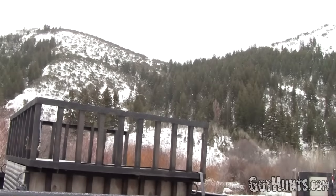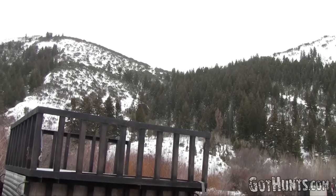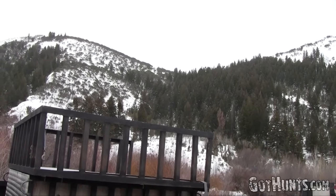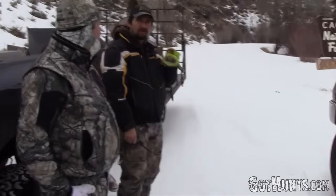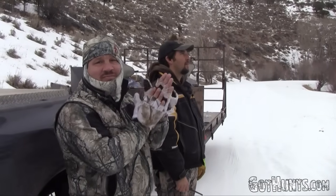You hear that one dog how he's real choppy? That's my Duke dog. When he trees, he just goes to a constant chop. I'm ready.